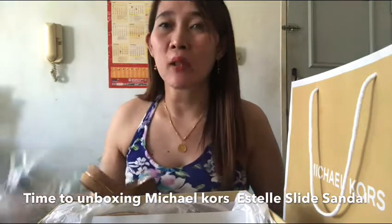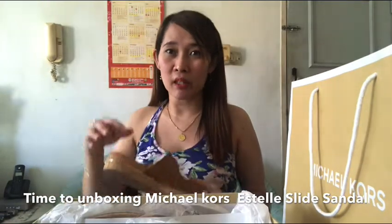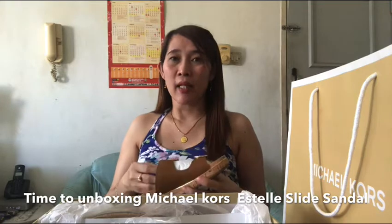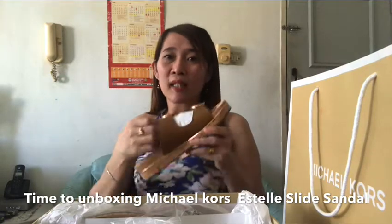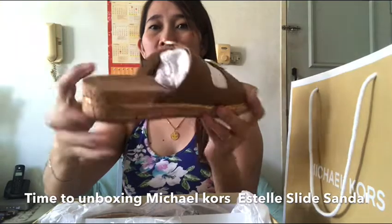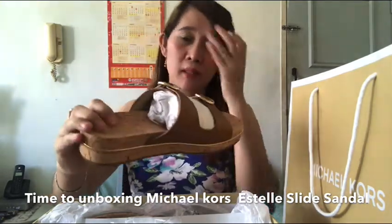Kasi guys, mahilig ako sa sandals. I like sandals more than the heels because I'm already tall. My height is 5'6". That's why I don't like to use the high heels. I like sandals, guys. This one looks very beautiful, and you know, magandang apakan siya, guys. Hindi siya masakit sa paa.